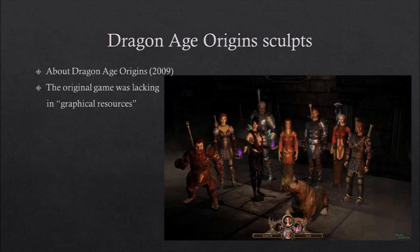Visually, the game was lacking in graphical resources, as I wrote there. What I mean by that is people didn't look as iconic as they were written. For instance, you can see them all now wearing different clothes, which is fine, but a lot of these clothes are on other NPCs in the game, and later on, you start finding full plates, and like 6 out of 8 characters can wear them. So you kind of get this situation.